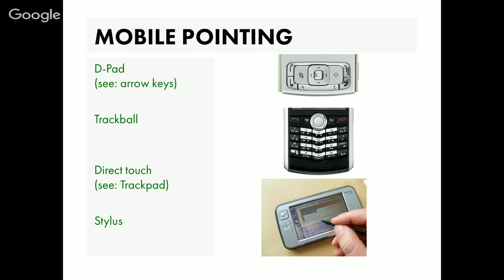On the mobile side, you've seen some of these for pointing. D-pads, these direction pads, were really popular before we went to these screens that we interact with. The D-pads let you move back and forth, up and down a menu, but they were very hard to quickly move freeform around a screen. Trackballs or trackpads, where there was a little positioning, gave you more freeform interaction rather than discrete directions. And now we have more direct touch and often things with the stylus.